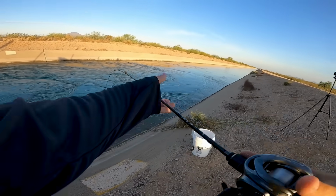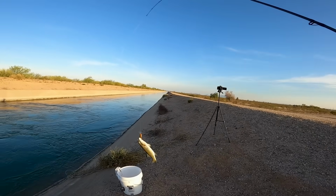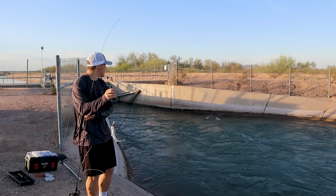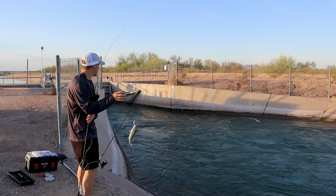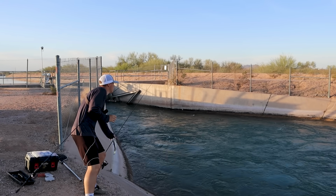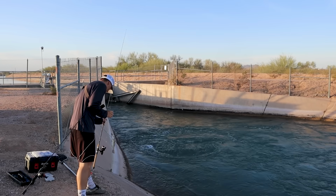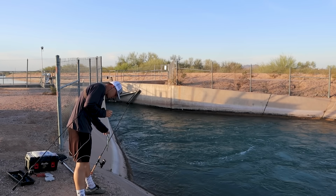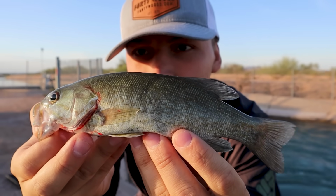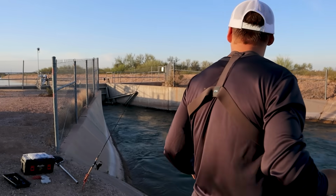Oh my gosh, right there. I was like, why did it just go back down? Literally as I'm pulling it out of the water. Oh, is that a bite? That almost looks like a bite, but the current's been weird all day. No, it's just the current. Well, this is our third smallie that we hooked. Second smallie landed. Well, third smallie hooked, second smallie landed.